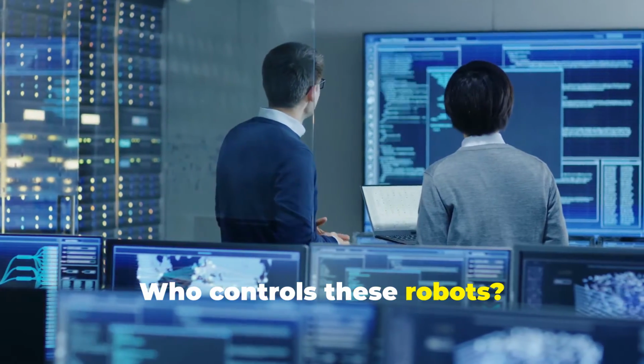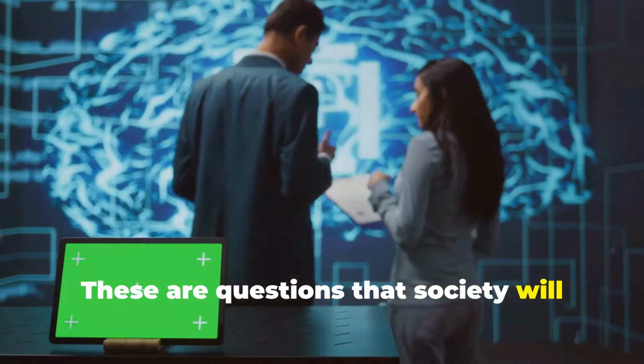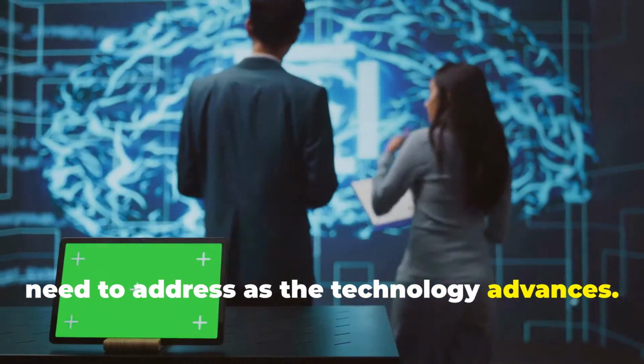Ethical concerns. The idea of tiny robots operating inside our bodies or gathering data raises significant ethical issues. Who controls these robots? What happens if they malfunction? These are questions that society will need to address as the technology advances.